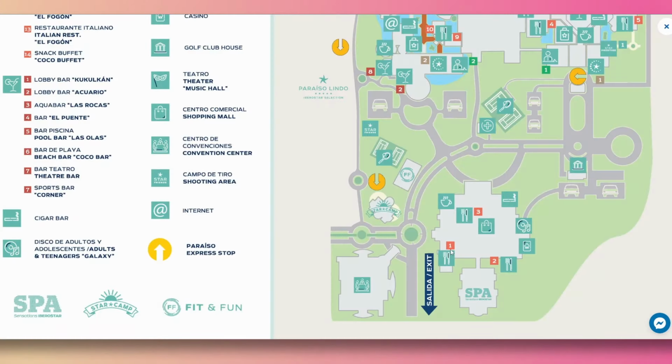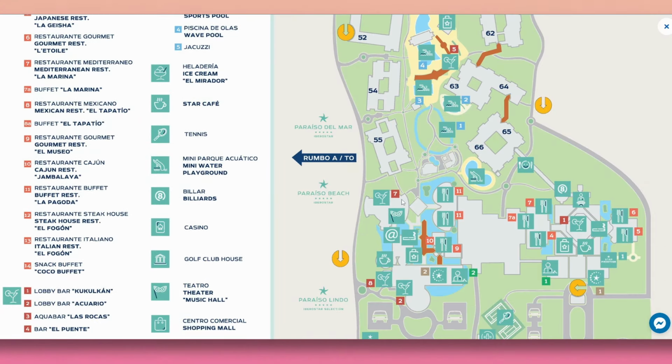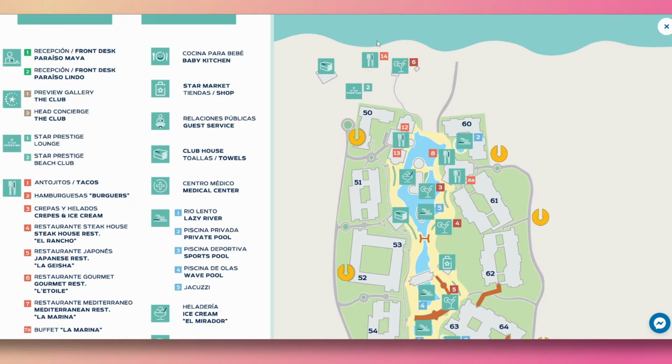So to give you an idea, this is the map of the Paraiso Lindo in the Iberostar Selection. Starting from the very bottom here, we find the lobby, and all the way to the top, or north, to the beach, Mar Caribe. So this is the lobby of Paraiso Lindo, and we have building 55, 54, 52, 53, all the way to 50, closest to the beach.